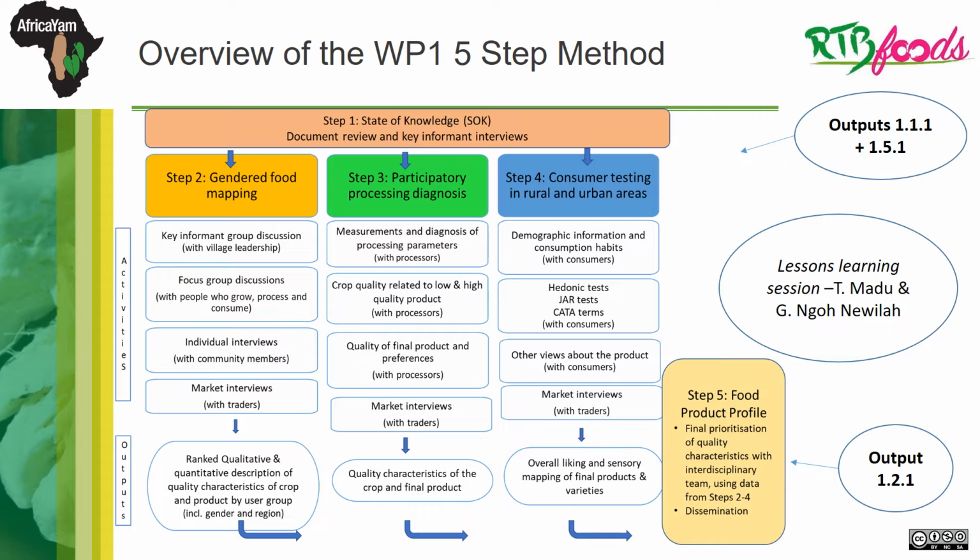Step 2 was gender food mapping, a mixed method consultation process in rural communities with people who grow, process, sell, and consume the crop. This was, of course, to identify quality characteristics related to the crop and product, but also included really important information on varietal preferences, types of decision making, and the role of the crop in other, perhaps competing products.